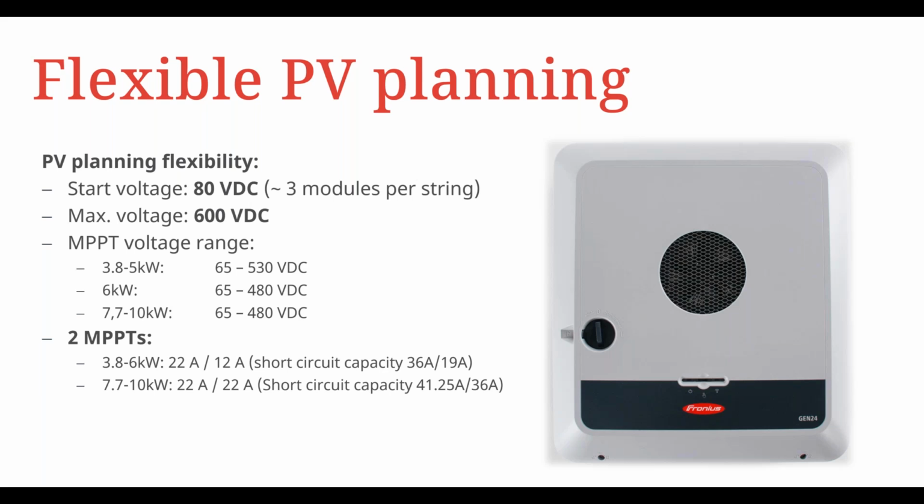And for the big frame size, which is the 7.7 kilowatts and the 10 kilowatts, the inverter's capacity is equally shared across both MPPTs, and both of them have a usable maximum current of 22 amperes each, and the short circuit capacity of tracker 1 is 41.25 amperes, and that of tracker 2 is 36 amperes. Okay, now given that we've got much higher usable current and short circuit current capacity, this should pose no problems when you intend to use this with the new higher powered PV modules which are showing up on the market.